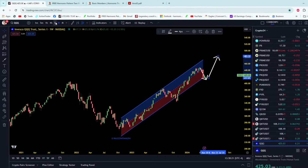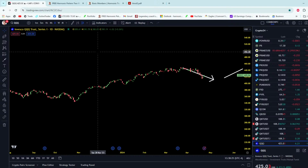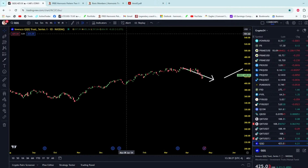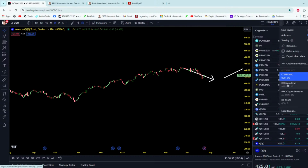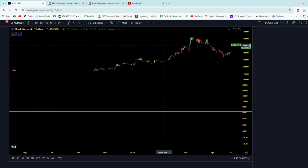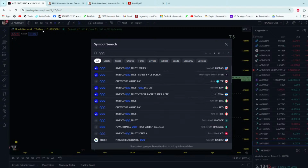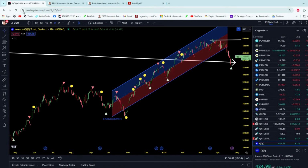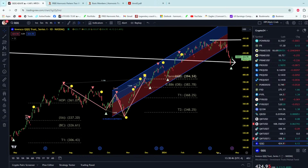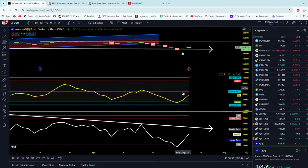From here, you're oversold. You are. Look, daily. Hold on. Qs. Come on. Oh, let me change. Let me change this back. QQQ. There you go. Oversold with a daily HSI. That triggered yesterday. Literally on the close yesterday. You finally got oversold. There you go.